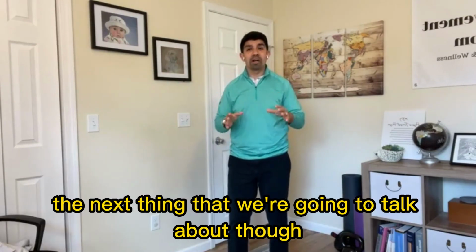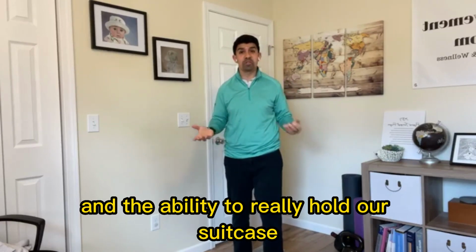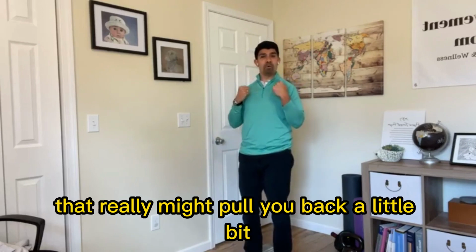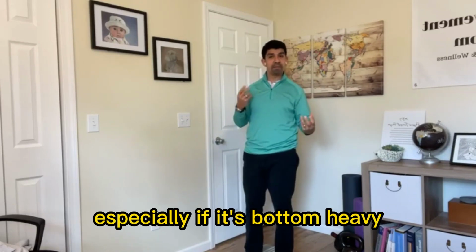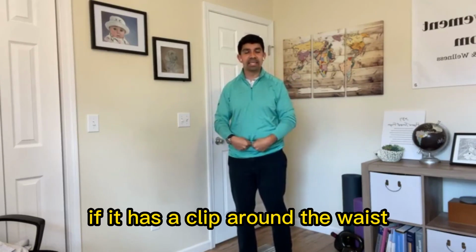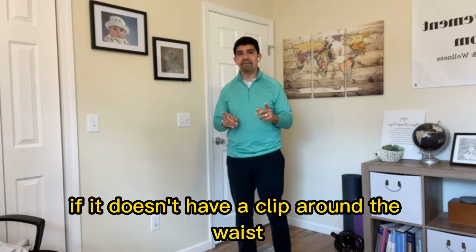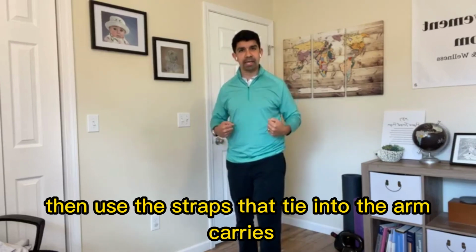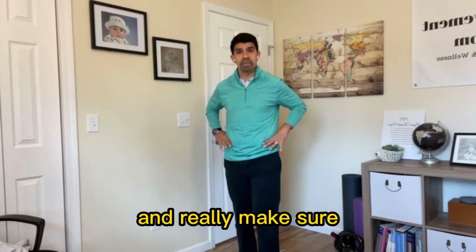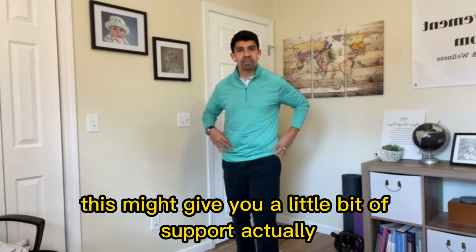The next thing that we're going to talk about, though, is the ability to stand and the ability to really hold our suitcase, hold our luggage, hold our bags. If you're wearing a backpack, that really might pull you back a little bit, especially if it's bottom heavy. So use a chest strap if possible, and even better, if it has a clip around the waist, that's what you want to cinch up. If it doesn't have a clip around the waist, then use the straps that tie into the arm carries and tie that up and cinch that up and really make sure that the backpack hangs on your hips. This might give you a little bit of support.